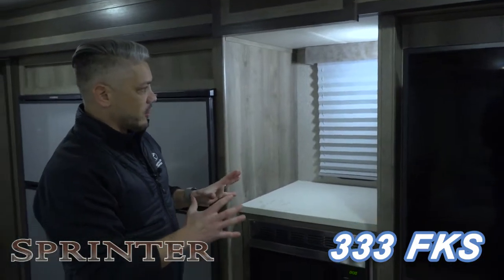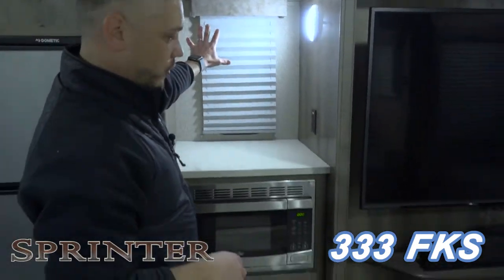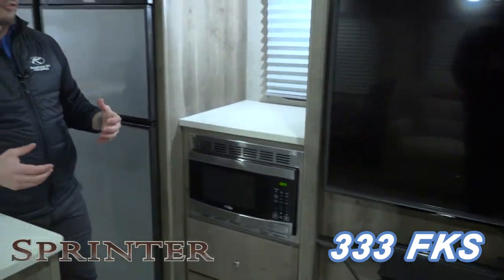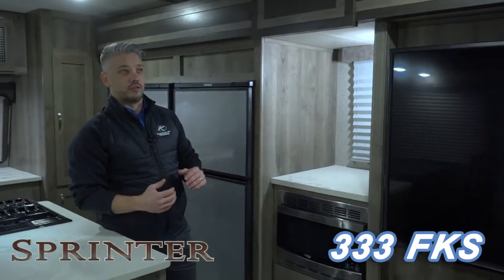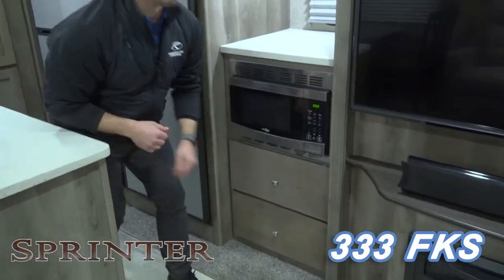Moving over here, this really worked out cool. This is like a coffee nook area. You got a plug in here, nice countertop. You got a window overlooking your campsite, which is a nice benefit. And you have the microwave located in a nice location for shorter people. A lot of times in travel trailers and fifth wheels, they get up there too high for you. And again, those big pots and pans drawers are huge.